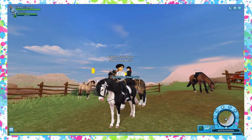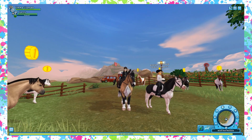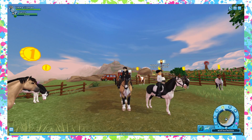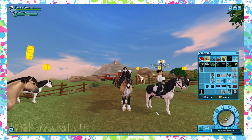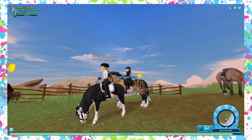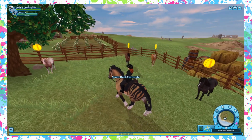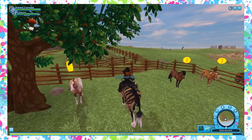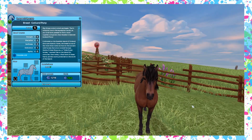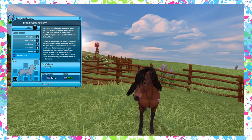And as you can see, the Gotlands can wear the new medieval bridles, as can every new Gen 3 horse. So I have two bridles in my inventory that I'm going to try on our little Gotland pony. I thought about getting the splash like this person, but I actually think I'm just going to go with the regular black one. But let's see. We've got a standard bay. No markings, very cute. Look at that face. I like their little lip wiggles.